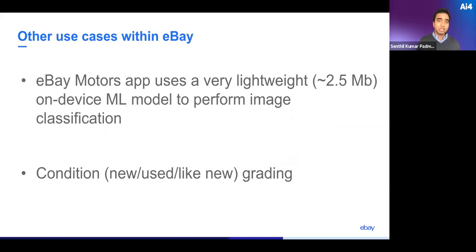There are also other use cases within eBay that I would highlight here. One is the eBay Motors app. It uses a very lightweight on-device ML model to perform image classification. The eBay Motors app is different from our flagship app. It's a standalone app, specifically for motor enthusiasts. For them, cars are very personal, and they just want to know what sort of car this is and get some information about it. They don't want to keep uploading or publishing it out. They want it personal, quick, and always available, since they're always on the go. So this is a very good use case, and we have done it.